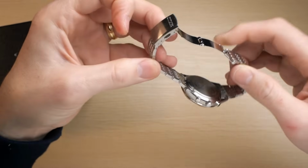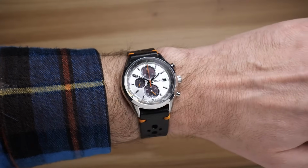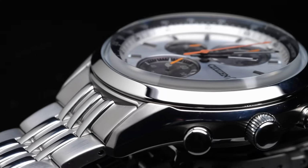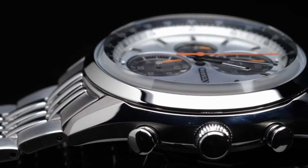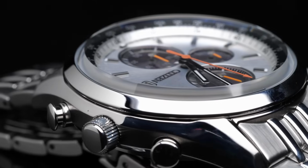And if you're not a huge fan of the bracelet, with 20mm lug openings, you have a ton of strap options, and this thing really is a strap monster. But perhaps my favorite feature of this watch is the crystal. This has one of the most beautiful boxed sapphire crystals that I've ever seen.